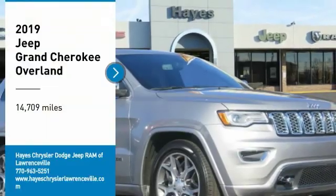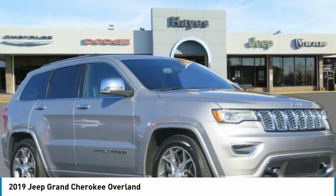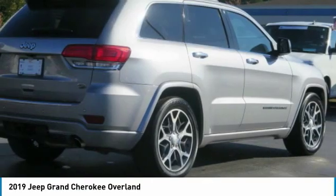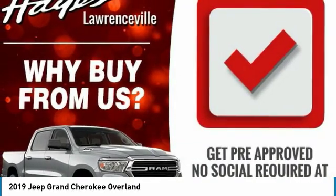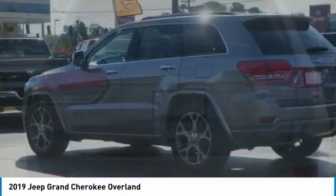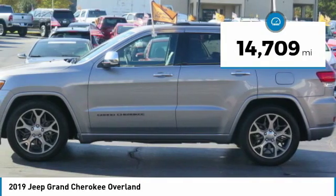Looking for the right vehicle? Check out the 2019 Grand Cherokee. The Jeep Grand Cherokee offers superior off-road capability comparable to that of the upscale Land Rover LR3. This makes the Grand Cherokee a fine choice for families who venture off-road or vacation in the mountains or other remote areas. This vehicle has less than 15,000 miles.